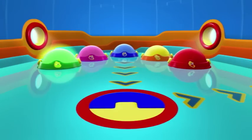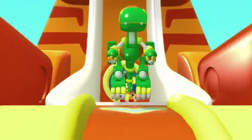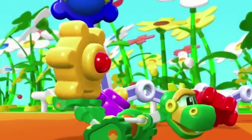Animal Mechanical Mission Time! Animal Mechanicals, we Animal Mechanical can! Rex Mechana Strong!